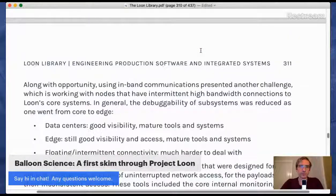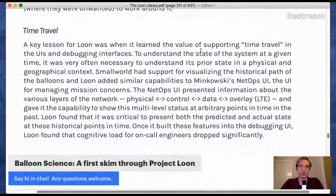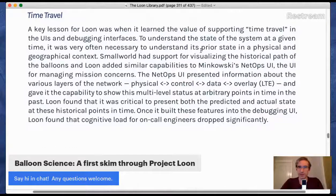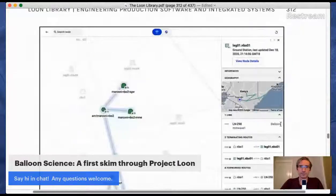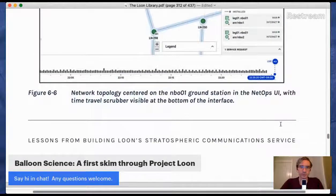Yeah, intermittent. Time travel. I had no idea Loon had accomplished time travel. I can't believe Google canceled it. Maybe the flux capacitor was too expensive?